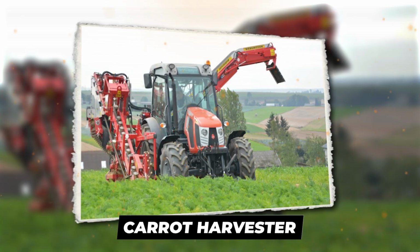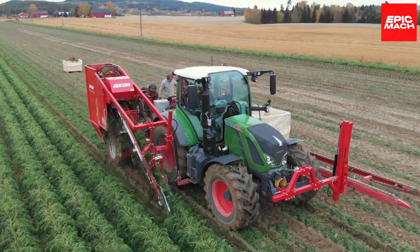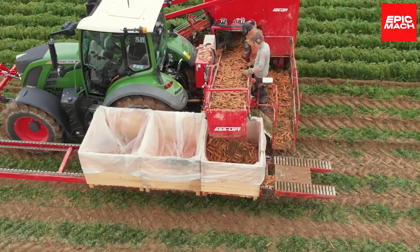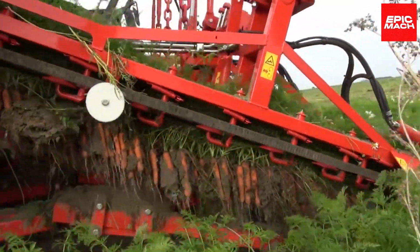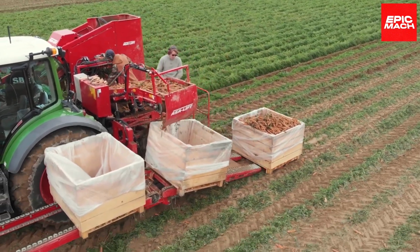Carrot harvester. This impressively tuned mechanism harvests entire fields of carrots in one smooth motion. With its spinning wheels and conveyor belt, it effortlessly lifts carrots right out of the ground. The carrots emerge looking clean and ready to eat after their high-speed harvesting run.